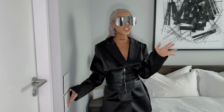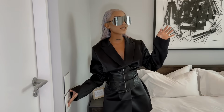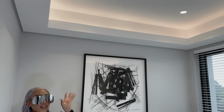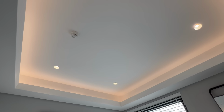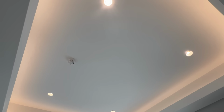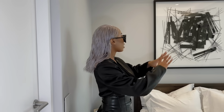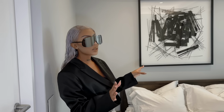So yeah, I actually just realized I forgot to turn on the lights in here. We have exactly the same vibe as the lounge and the kitchen, so a double lighting system, which I love. I think you can also see the room a little bit better.